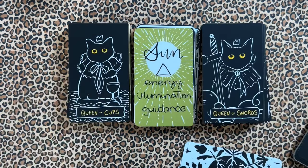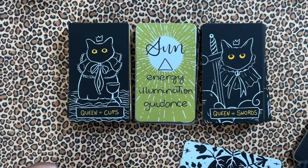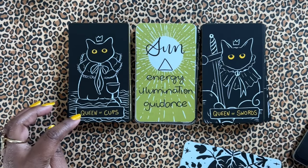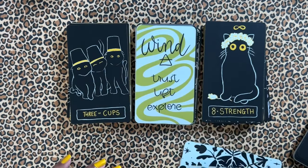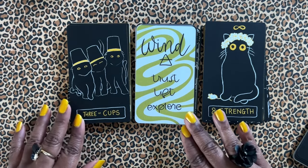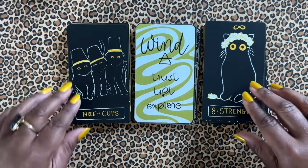And here's a green one, so you can kind of see what those will look like up against the yellow. It's a yellowish green, so I think it works well. So we have "energy, illumination, and guidance" with the Queen of Cups and the Queen of Swords, two queens. And then Three of Cups with "wind, trust, lift, and explore" with the Strength card.